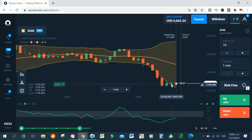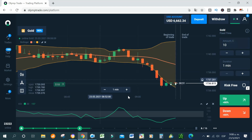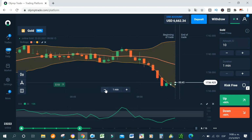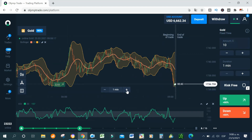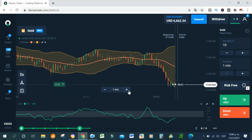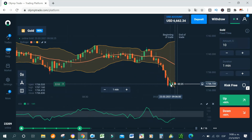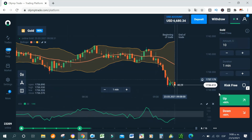So guys, I just made an entry to the upside for 1 minute expiration on gold. So let's see if I have the opportunity to win this trade. But let me explain why I made this trade and why I think it may go up. Even if I lose this trade, I think we have room for the price to go up.